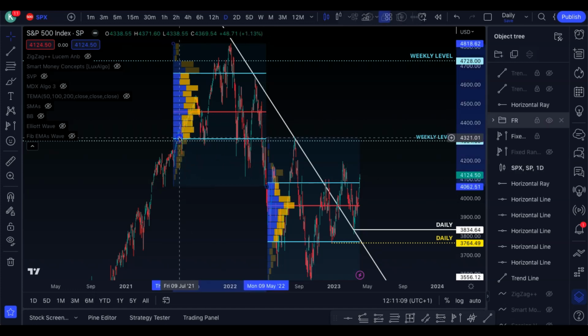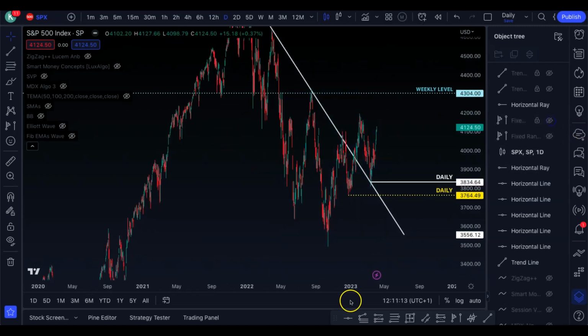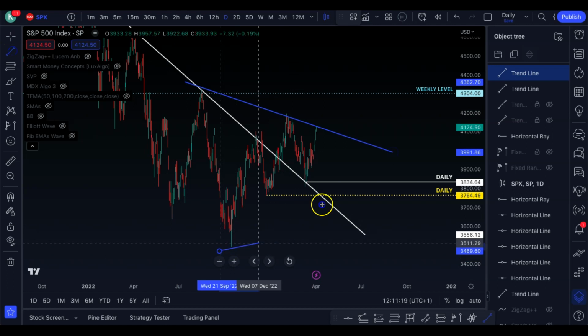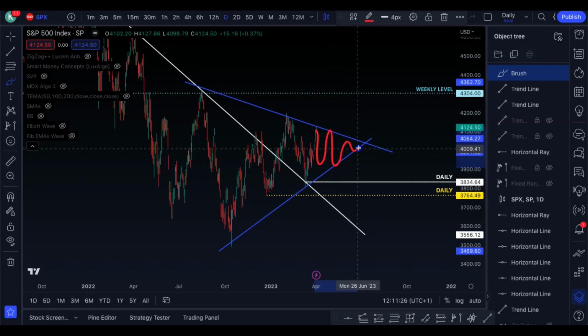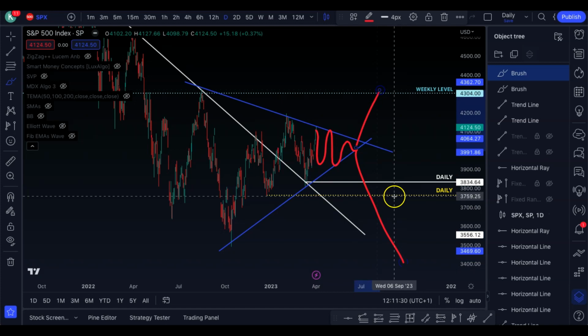But so far, I'm not going to get too excited, and it does seem potentially that we could be having some kind of compression here as well. If I draw a trend line here, maybe we might get some kind of compression towards these trend lines. And the question now is, do we eventually dance along like this and compress, and then finally have a breakout in this direction, or potentially this direction?